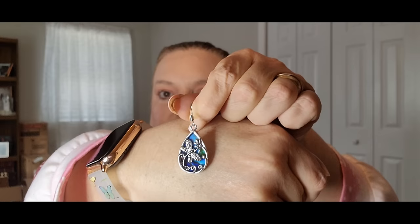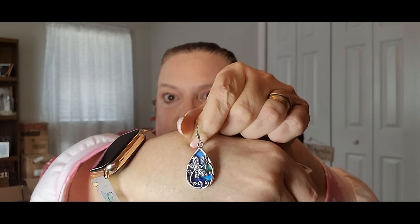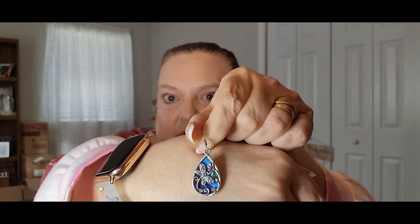Now I've got some beautiful dragonfly earrings. And these dragonfly earrings were $1.19. Look at those. Aren't those pretty? Look at that iridescent blue behind them. Aren't those pretty? Beautiful. So I got those. $1.19.